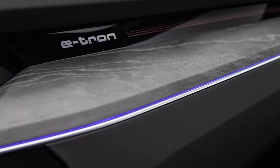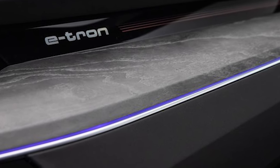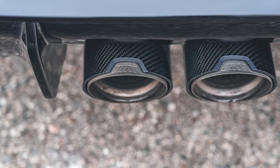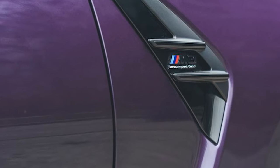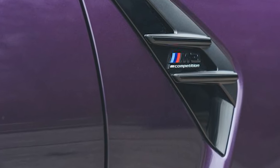The Q8 is screen-heavy, with a second display for climate controls below the main infotainment screen. There's also screen-based instrumentation, and in the prestige trim we drove, a head-up display.